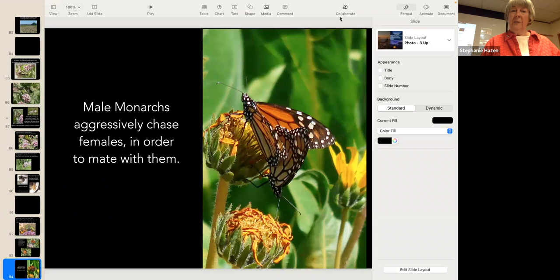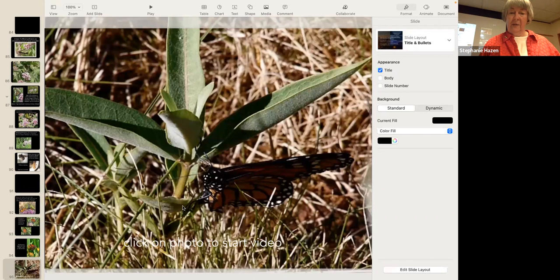So they aggressively chase females and they get stuck together for a long time. I've seen them fly across the Heritage Seedlings Farms milkweed, but the female's trying to fly and the male's just hung on there.